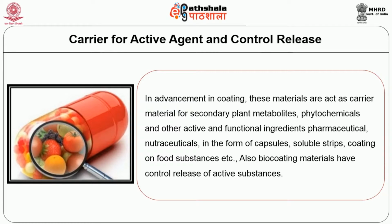With advancement in coating, these materials act as carrier material for secondary plant metabolites, phytochemicals and other active and functional ingredients, pharmaceuticals and nutraceuticals, in the form of capsules, soluble strips, coating in food substances, etc. Also, biocoating materials have controlled release of active substances.